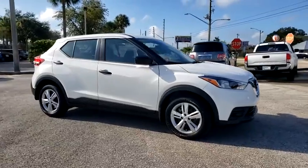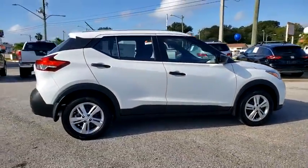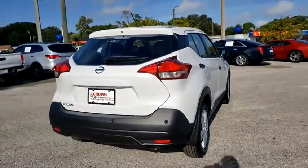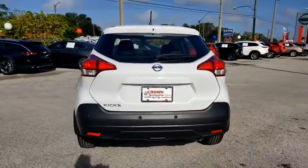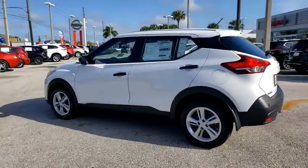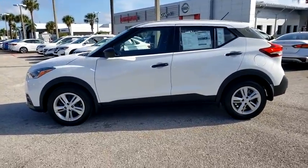Stop by and take a look at the 2020 Nissan Kicks. The Nissan Kicks is a crossover vehicle that will demand attention with its styling and impressive performance. Plenty of interior room allows for a comfortable ride while including all the latest technology features. Here are some of this vehicle's great options.